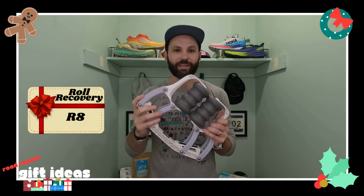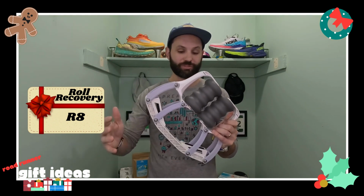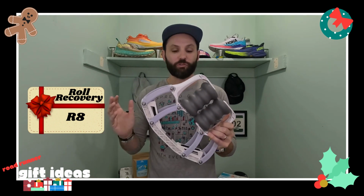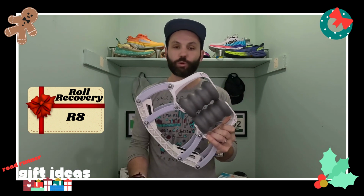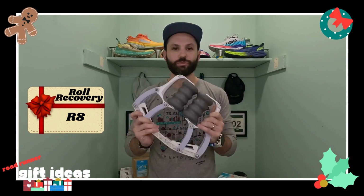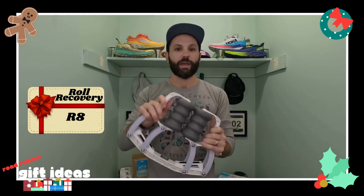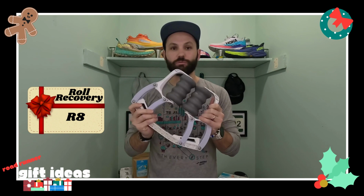I'm telling you, the R8 is something that I started using for my last marathon and my ultras that I've been doing, and I'm feeling fresh. This is helping me break down the sore muscles. It's helping me with my recovery process. And the reason why I love this is it's simple to use. You just roll it on your legs. It doesn't take much time. I'm watching TV at night and I'm constantly rolling out.